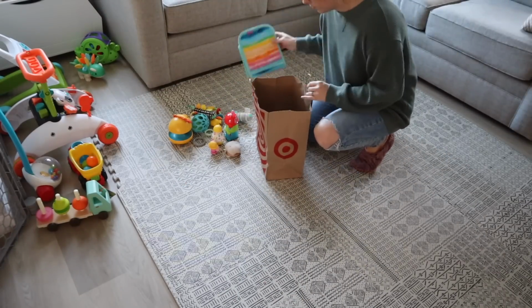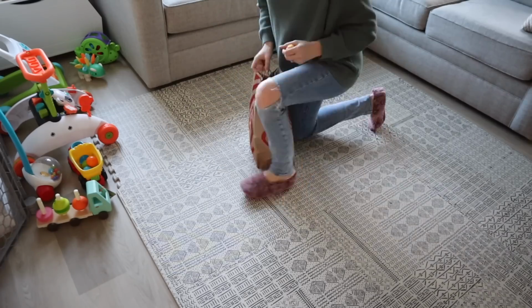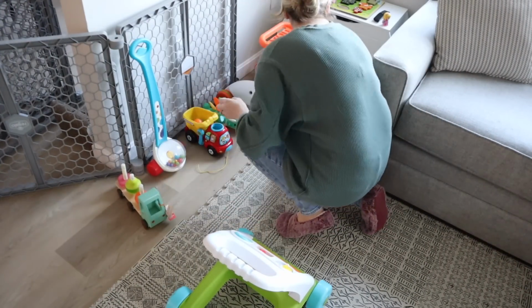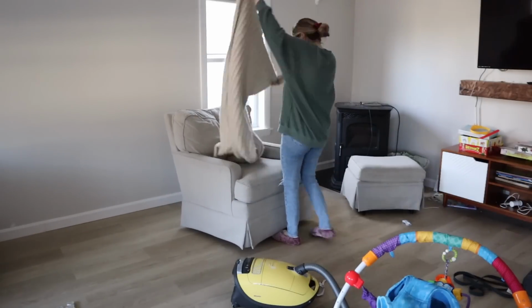The toys that we are not going to keep in the rotation for now, I'm putting into this Target bag, and I have not decided yet what we're going to do with them, if we're going to save them just in case we decide to have another baby in the future, or if we're going to give them away to family members or donate them.